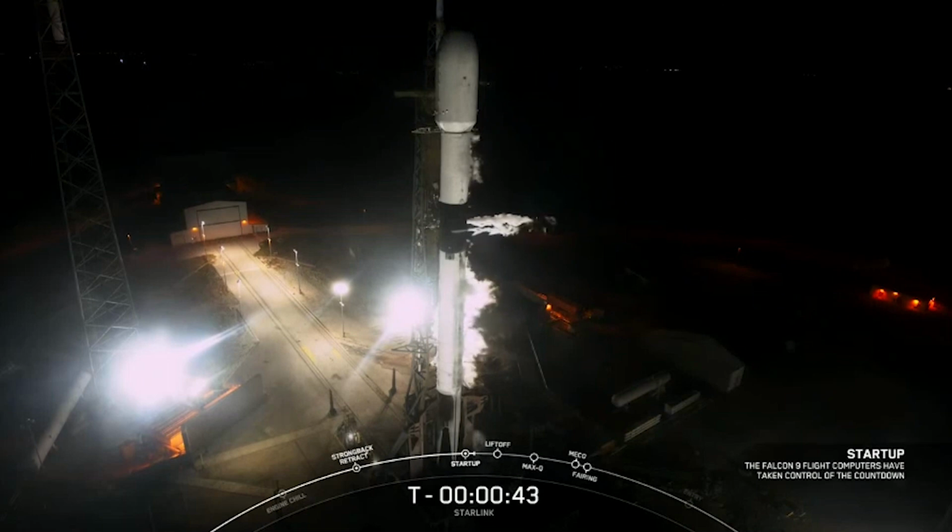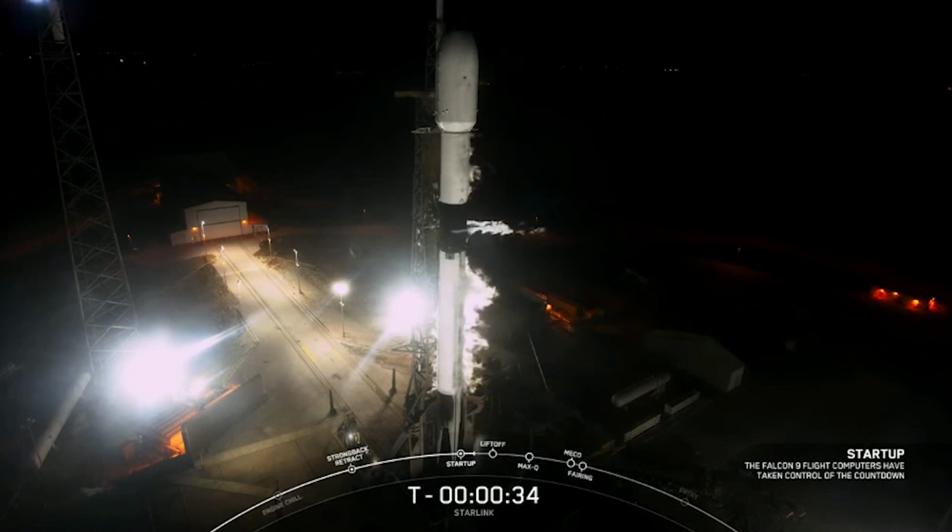SpaceX, go for launch. And as you just heard, the launch director has given the final go to proceed for launch. Let's sit back and watch as Falcon 9 takes our 56 Starlink satellites into space.